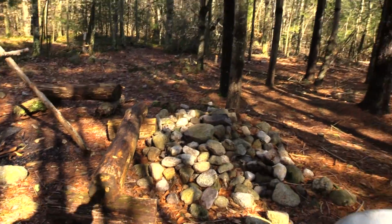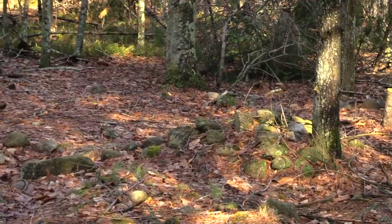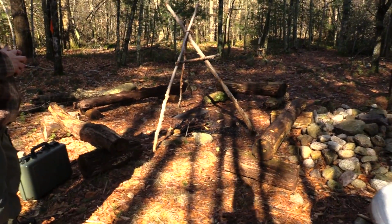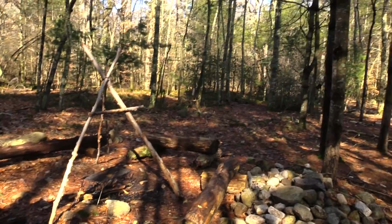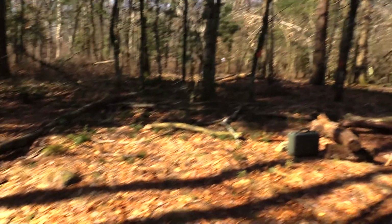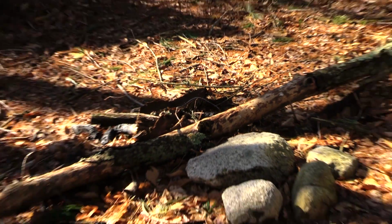Yeah. Well, there's one of the piles of rocks. There's another one over there. That's the big one. All those rocks were just where the fire pit is, just around it. It's crazy. All the old stone walls. That was nuts. Got my old cooking rock right there. All this stuff was underneath the snow before. That's my old fire pit.